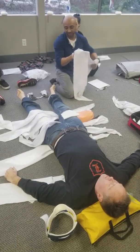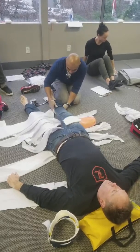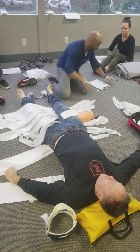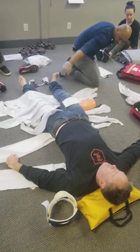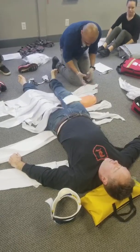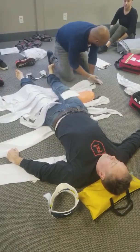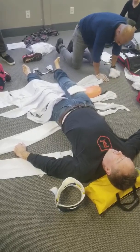Prevent further pain and have it splinted in the position found. Unless, of course, the position found does not allow you to get them on a board, in which case you do a minimal movement. Like if the leg lies way out here and I can't get them on a spine board, I'd have somebody hold above and below the injury, and I'll gently pull and realign minimally. It's not nice, but sometimes that's life over limb.